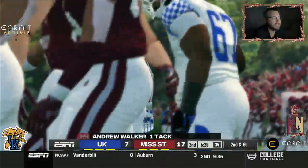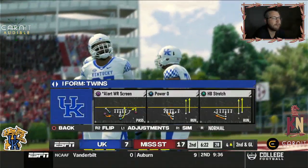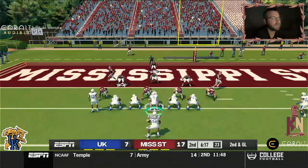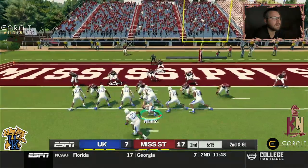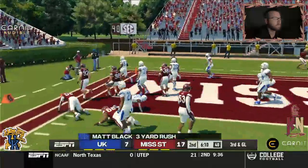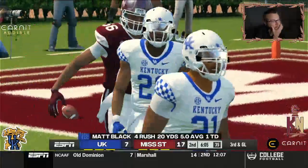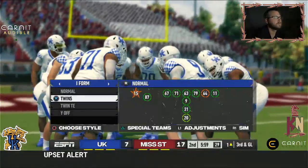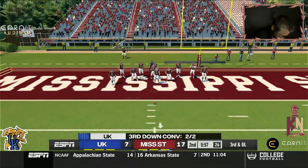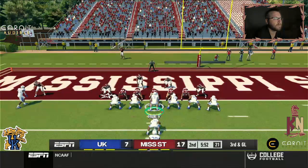Audible and false start. And this is the 10th play of the drive. Black off the left side. And he's tackled at the 1-yard line. From the 1-yard line, third down. Defense stacked in tight here.